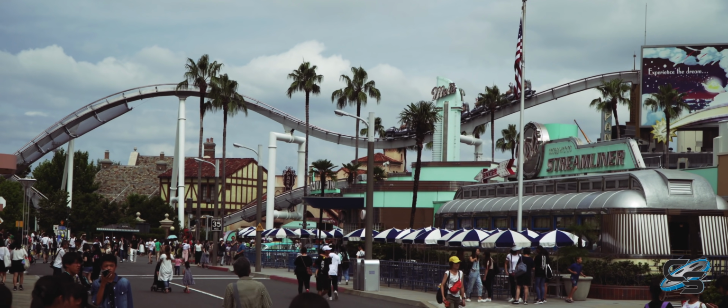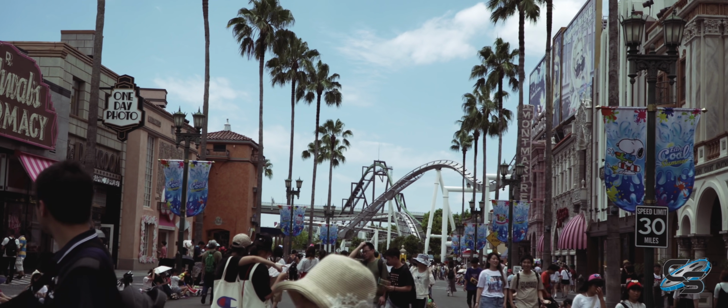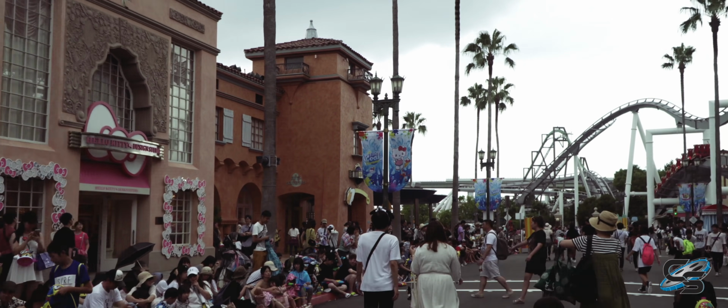I'm going to walk you through exactly what it's going to be like to visit this place so you can be prepared should you decide to go out to Japan and check this place out.